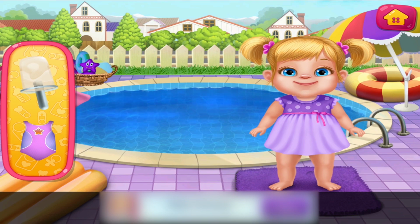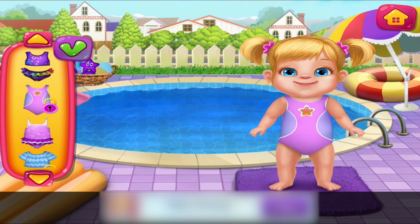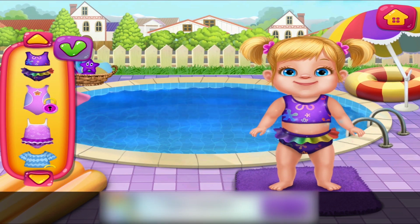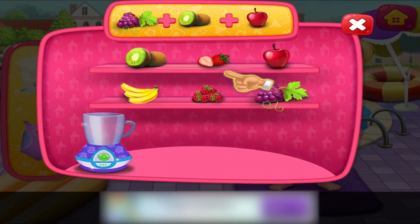Swimming time. So many options. Yay, popsicles. Let's choose fruits.